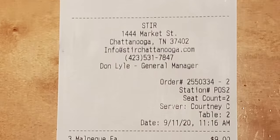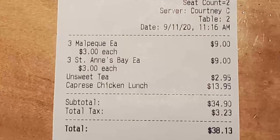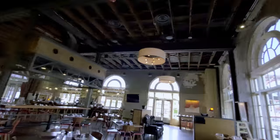So my total for my meal today was $38.13 before tip. And it's a little sad to leave this place, but we're going right next door to another place, Terminal Brewery here at the terminal.